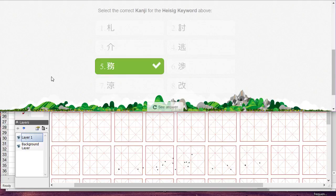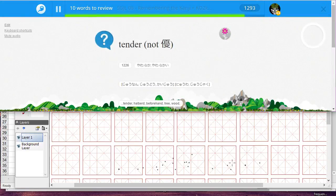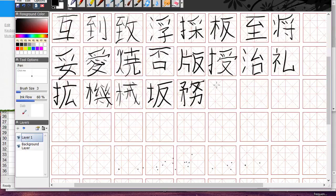Task. Tsutomeru. Tender. Alright, so this is when you use the halberd, try to cut down a tree from the top to bottom, your hands are going to be really tender at the end of the day.